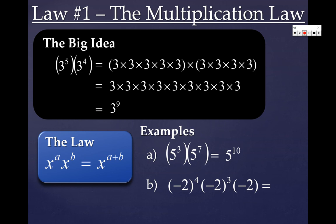Negative 2 to the power 4 times negative 2 to the power 3 times negative 2. What would it come out to be as a power, not as a final number? She says 8. You're right.